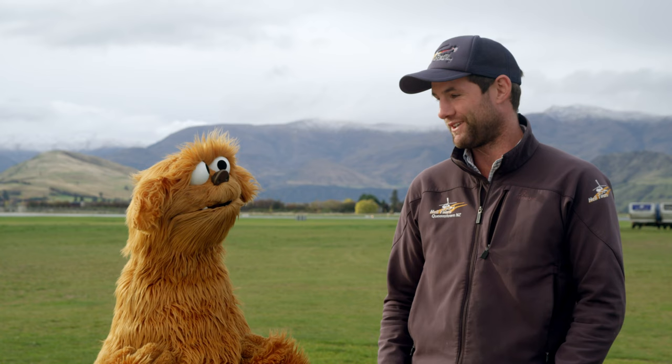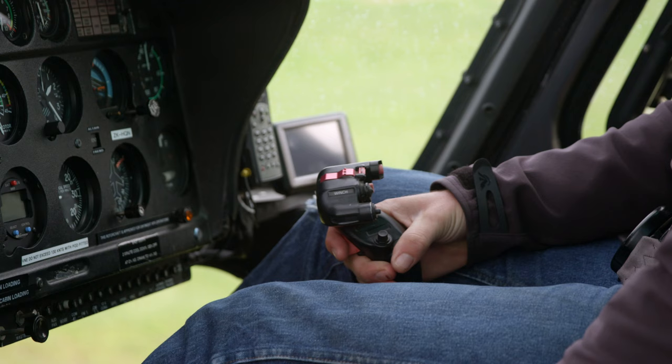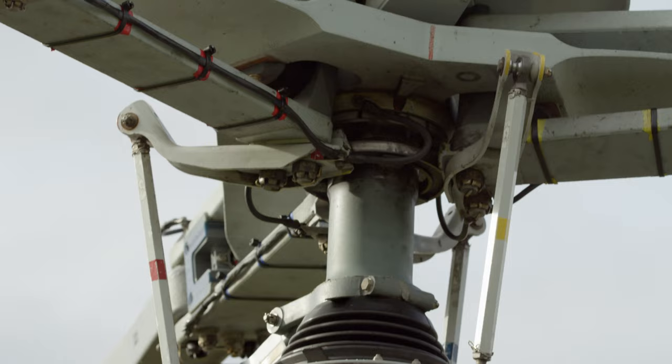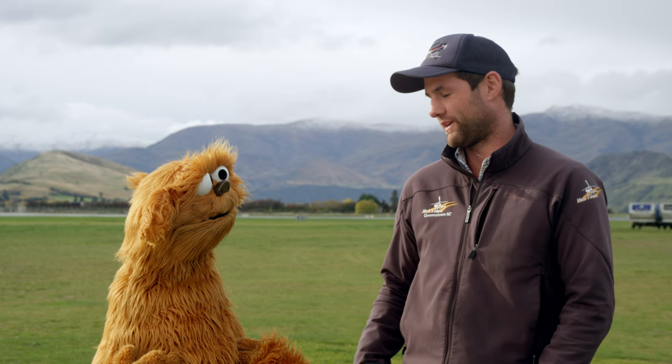There's three controls. You've got your tail rotor pedals, which are used by your feet. And then you've got the cyclic. The cyclic is controlling the main rotor blades on the top. Collective is for up and down. So there's three different controls. Exactly. So one of them is up and down. Yes. One of them is keeping the helicopter straight. Yes. And one of them is left and right. Yeah, left and right, forward and back type situation. Oh, forward and back. Right, okay. Well, that sounds really tricky.